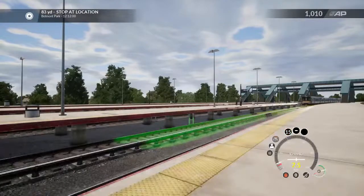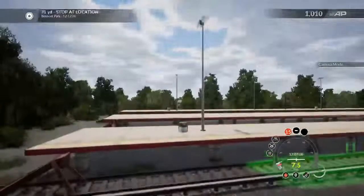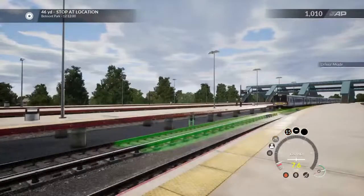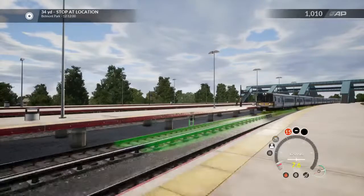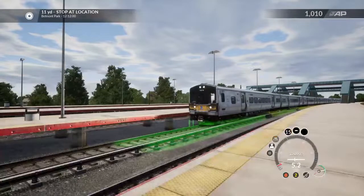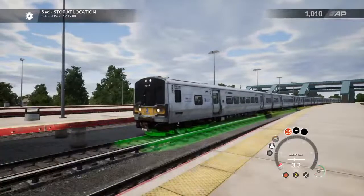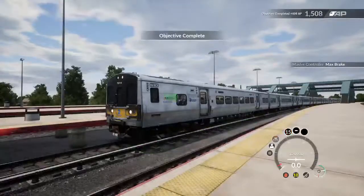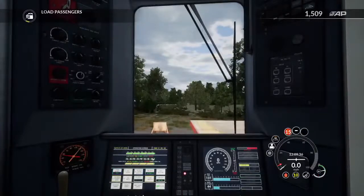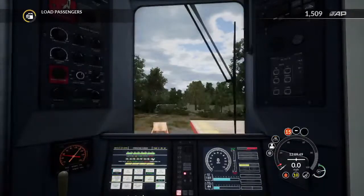Here's Belmont Park, and that's the first service completed. I would have thought there'd have been more services going to Belmont Park. Look at the amount of platforms there are. There we go. Happy times, we made it. So that's the first service completed. Success.